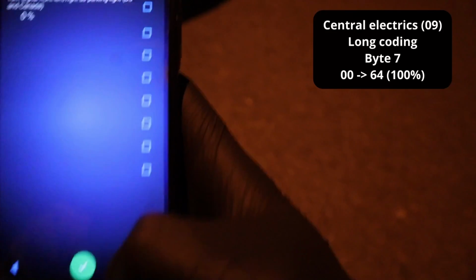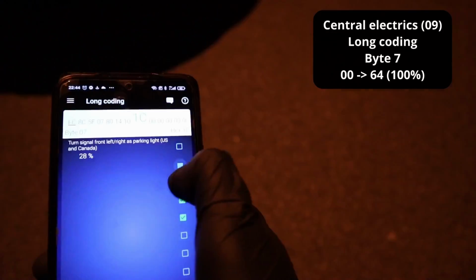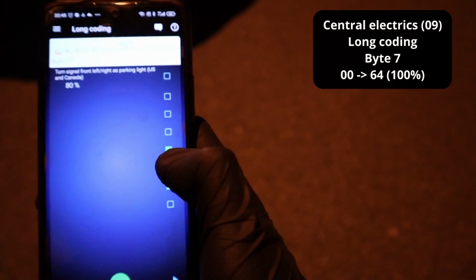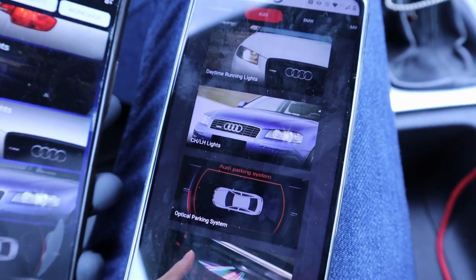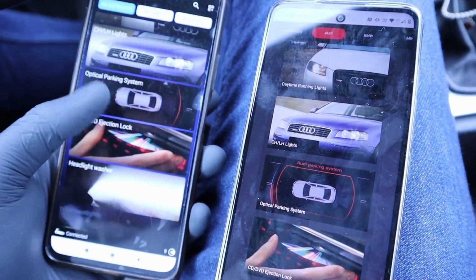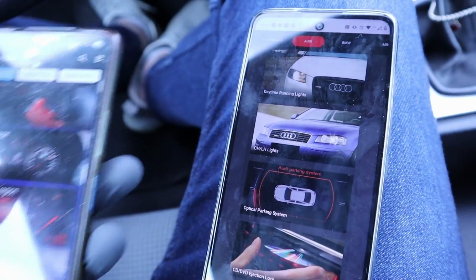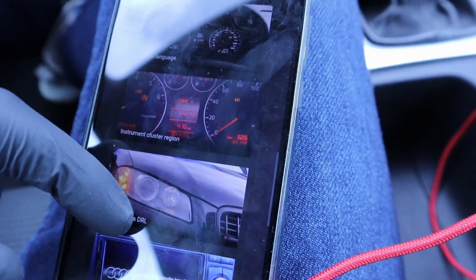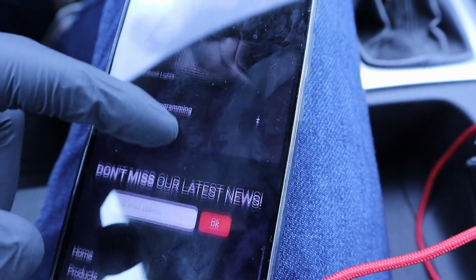And before we talk about long coding and adaptations, if you want to know which changes are possible for your vehicle, you can follow the link in description, and on OBDeleven's website there is a page where you can enter your car model, car brand, and it will show you all available one-click applications. And remember that if there is a one-click application, you can also code it with the Pro plan.